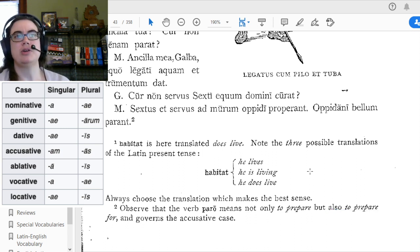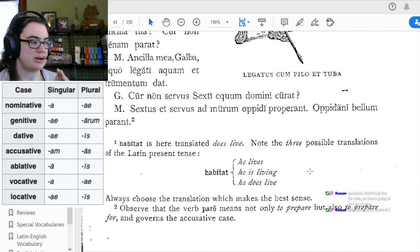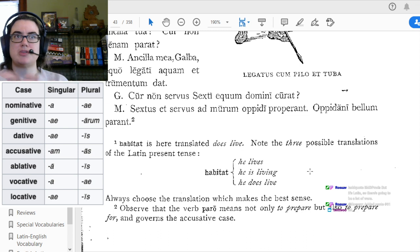An important note here from the author, the three possible translations of the Latin present tense, habitat: he lives, he is living, or he does live. Any of the three are perfectly good translations for the present. It just depends on the context and how you want to put it into English and work it over.